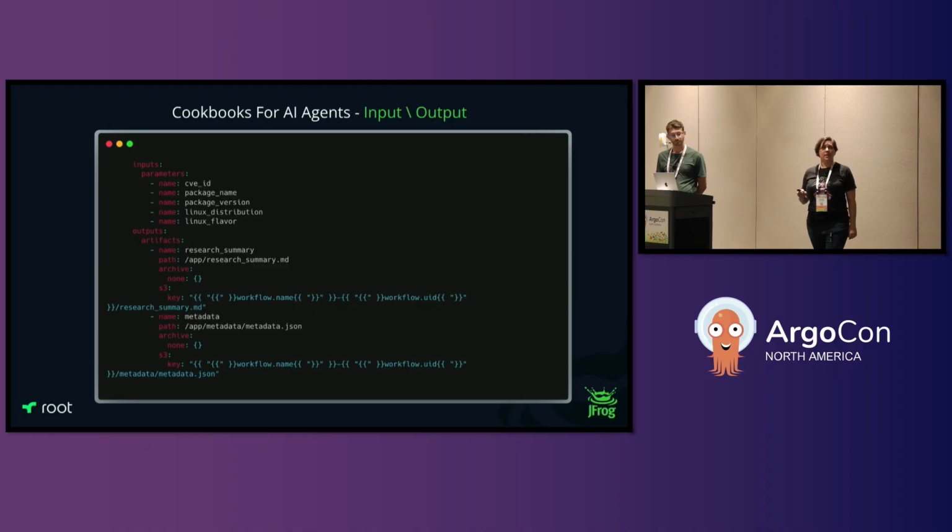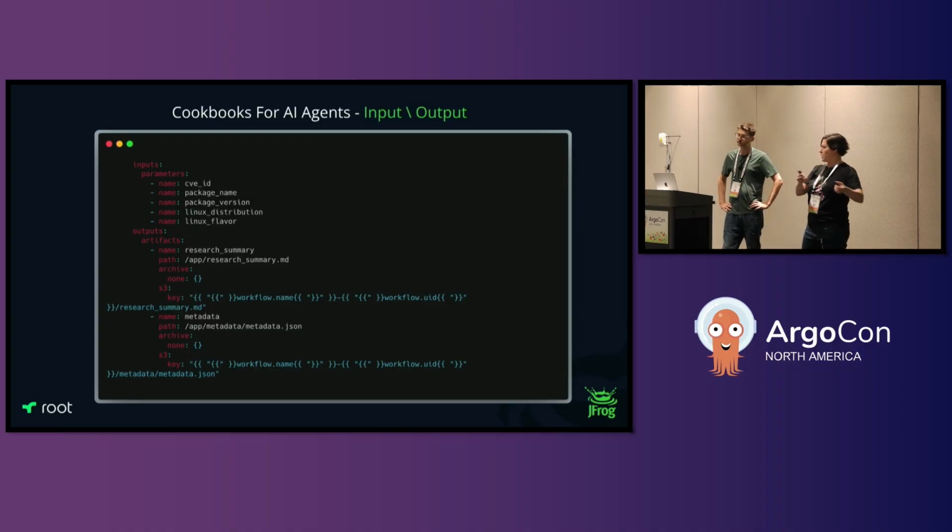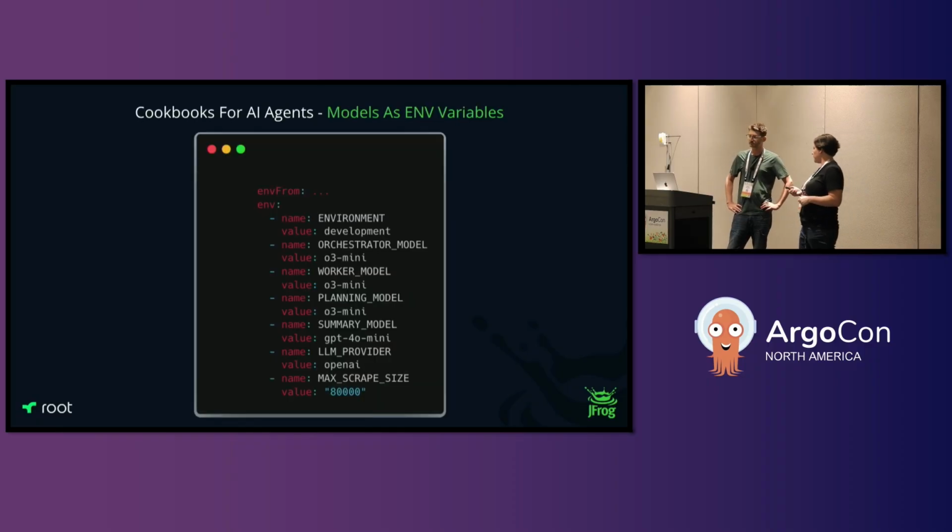So the first part is the inputs and the outputs. The input comes from the previous process, like the CV ID, the package name, the package version. Those are coming from the database after the previous process has inserted them. We take it from there. This will be the prompt for the agent. We will put those parameters in the prompt. The output will be the research summary. So eventually, the input and the output need to be predefined because this is the contract between the two processes.